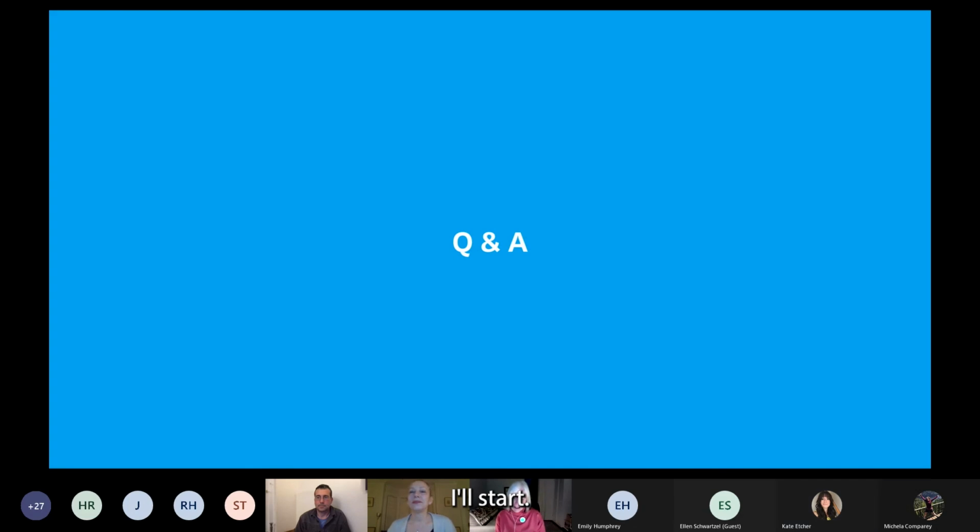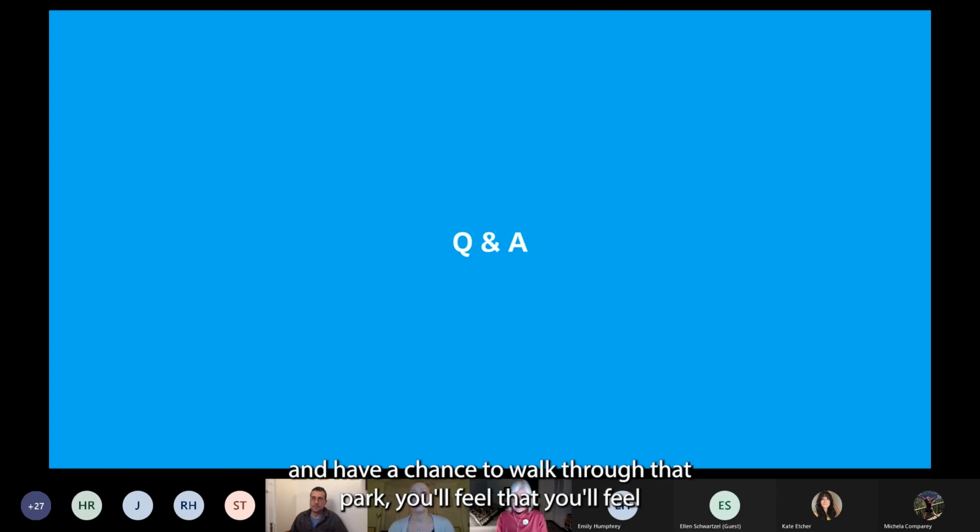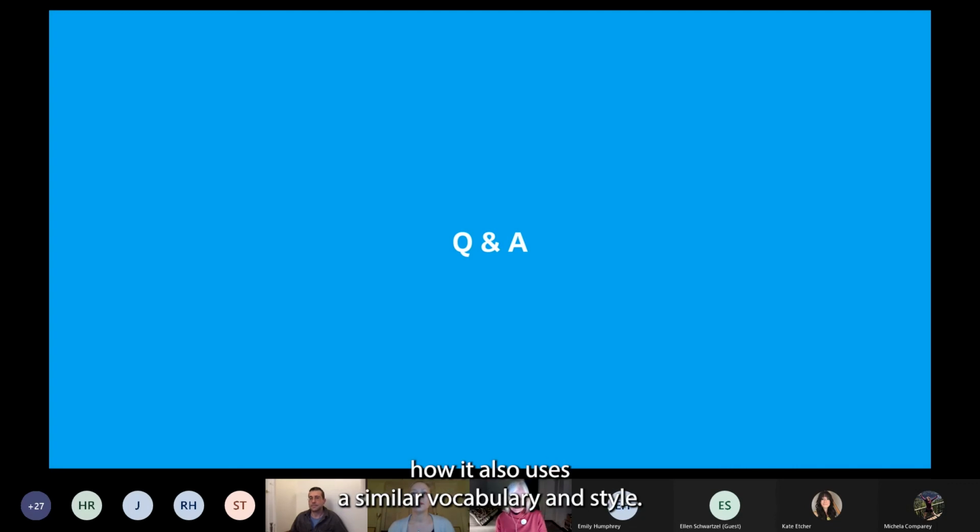Right, I'll start. I will just say to people, you've mentioned Brooklyn Bridge Park, which is also the work of your group. If people go to New York and have a chance to walk through that park, you'll feel how it also uses a similar vocabulary and style. It is like a sister park to Corktown Common, or maybe it's the other way around.